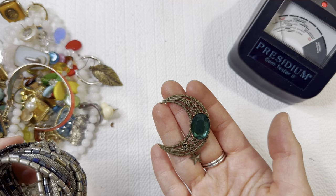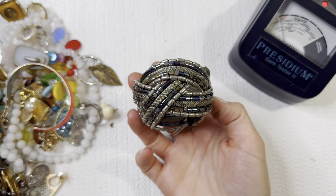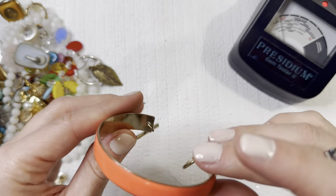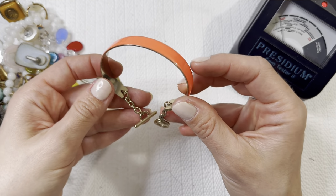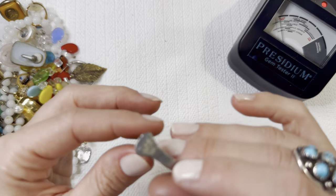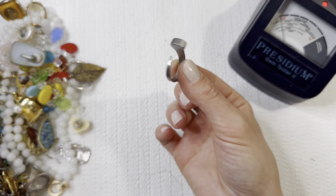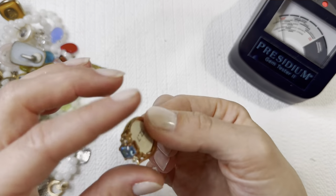A costume earring there. I really like the big moon on that one. Stretchy bracelet. I'll do that one for $1. That bright orange kind of coral look. I'll do that one for $2. I see lots of these. I think this is a horseshoe nail ring. Very cool. Definitely a costume piece. I'll do that one for $3.